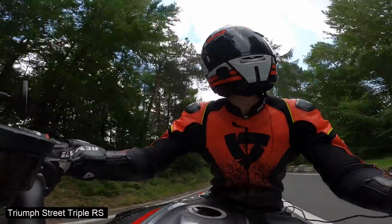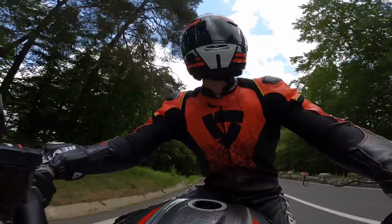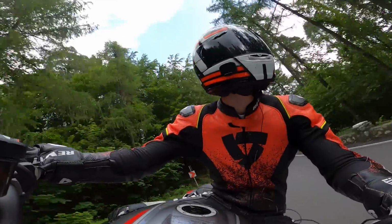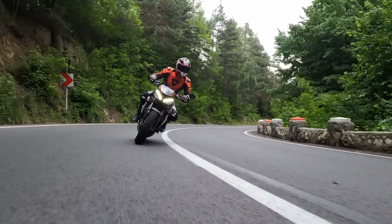I'm on a Triumph right now, riding on twisties. This is so much fun. The first thing I've spotted is that the suspension is stuck to the asphalt. You have premium over here, all-Öhlins on the rear, fully adjustable on the front, but not Öhlins.